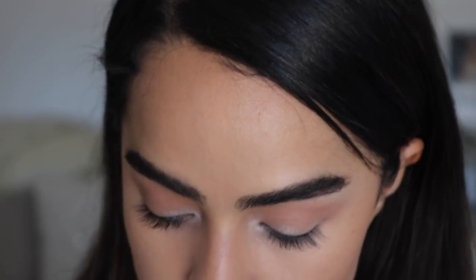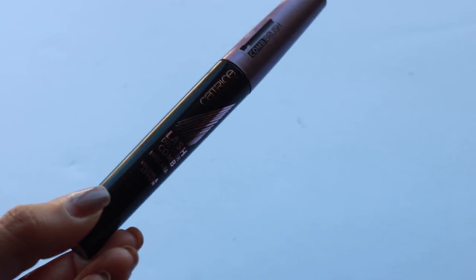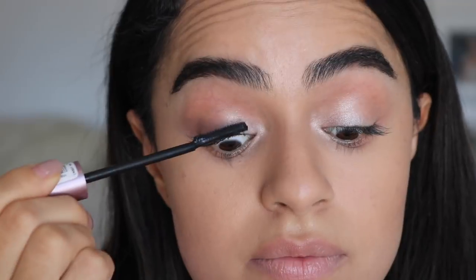I'm gonna add just a top coat of mascara. I'm gonna use this one by Catrice, and I'm just gonna use it on my top lashes. Like, I want it to look kind of naked. I feel like it looks a little more chic that way rather than fully going all out, because we are gonna have a really deep, deep, dark lip.